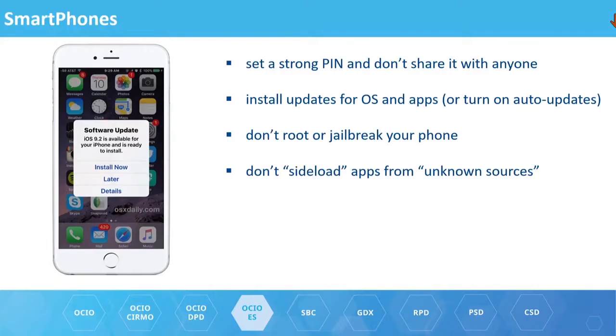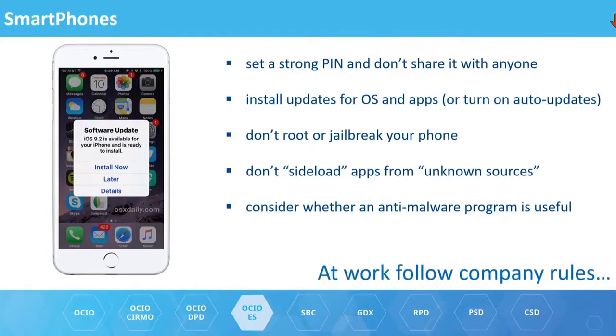It may be, there are some cases where you need to do this, but it's another sign that it's something suspicious, right? You can consider whether an anti-malware program is going to be useful on your device. Think about it. These are not phones anymore. They are computers with phone apps. So in some cases, the anti-malware program is going to be more useful on some platforms than others.